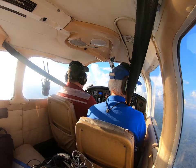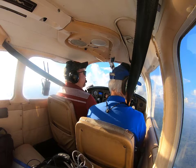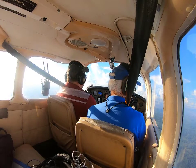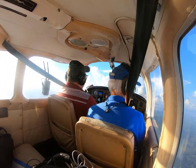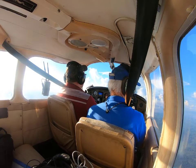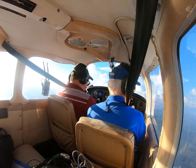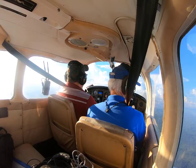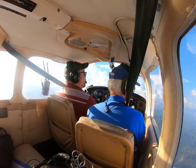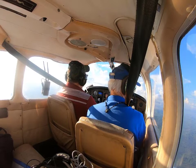Departure, Hawker 22 Charlie Pop, 1,200 for 3,000, runway heading. November 4 Yankee, 5 miles from Buffalo, turn right heading 330, maintain 2,000 until established on the localizer, cleared ILS 36 approach. 330, 2,000 until established, cleared ILS 36 approach, 124 Kitty. November 2 Charlie Papa, departure order contact, maintain 10,000, turn left direct Macon. When able, say altitude leaving. We'll go up to 10,000, now at 2,000, direct Macon, 22 Charlie Pop.